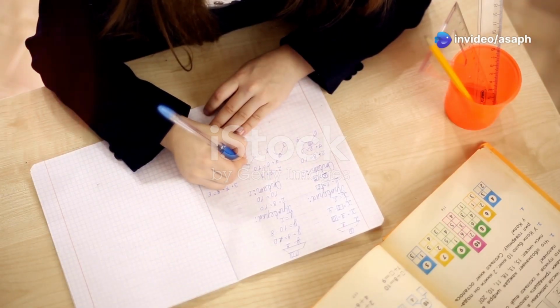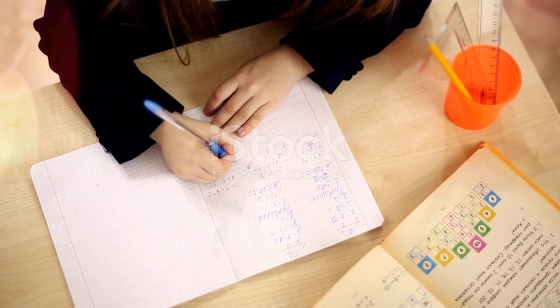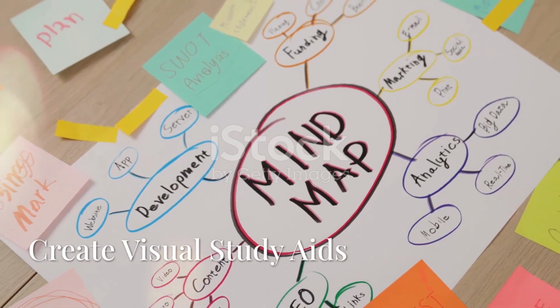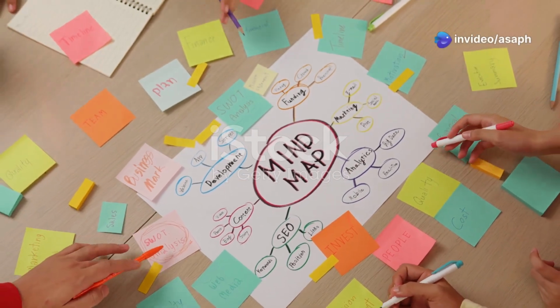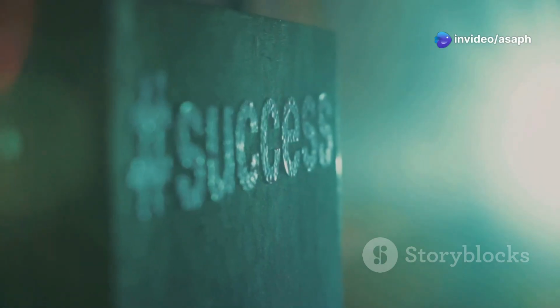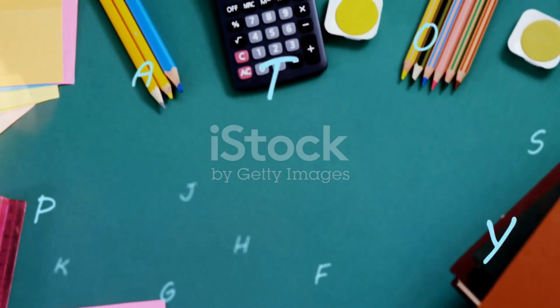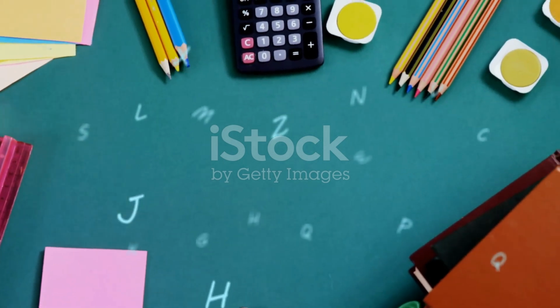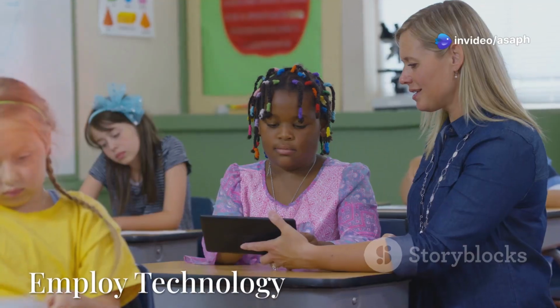So how can you harness this gift? Let me share 3 essential tips. Grab a notebook. You'll want to jot these down. Tip number 1. Create visual study aids. Instead of just reading a textbook, transform the material into vivid mind maps or infographics. Use colors, symbols, and images, allowing your brain to connect dots and remember complex concepts with ease.